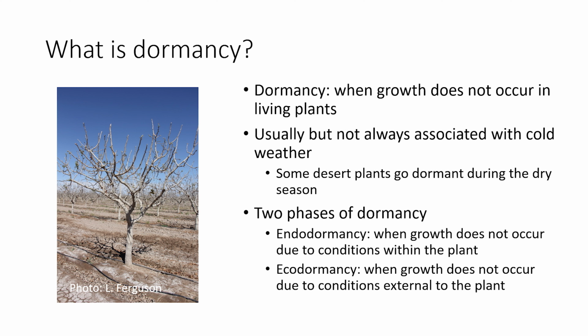There is an official definition for dormancy beyond whether or not a tree that normally loses its leaves loses them. The official definition is whether or not a plant will grow if it's in favorable conditions. Plants won't grow if they're dormant. There are actually two phases of dormancy. Endodormancy is where conditions within a plant prevent it from growing. Ecodormancy is when conditions outside of a plant prevent it from growing.